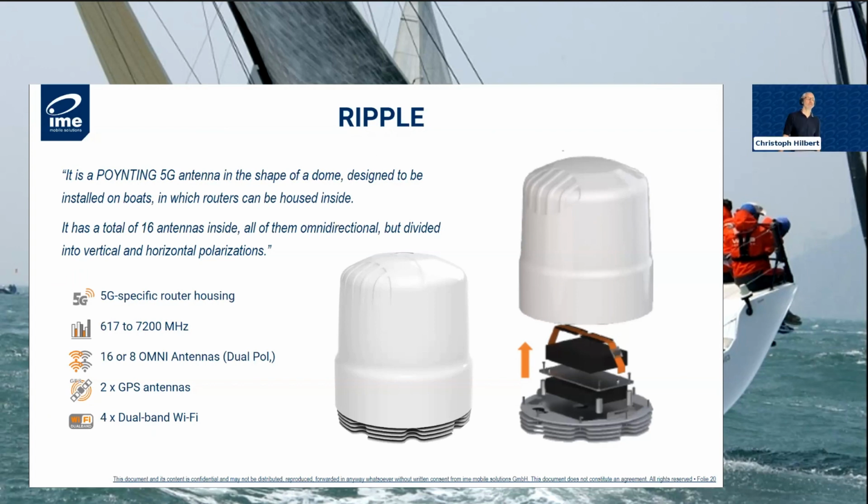So for a lot of commercial ships, this is way over budget, which we understand. So we asked, guys, can you maybe develop something that is more budget friendly, but still gives us the advantages of cross polarization, getting the routers in there close to the antennas, which cuts back on the cable cost and the loss of the cable. So we started developing this Ripple with these comments in our head.